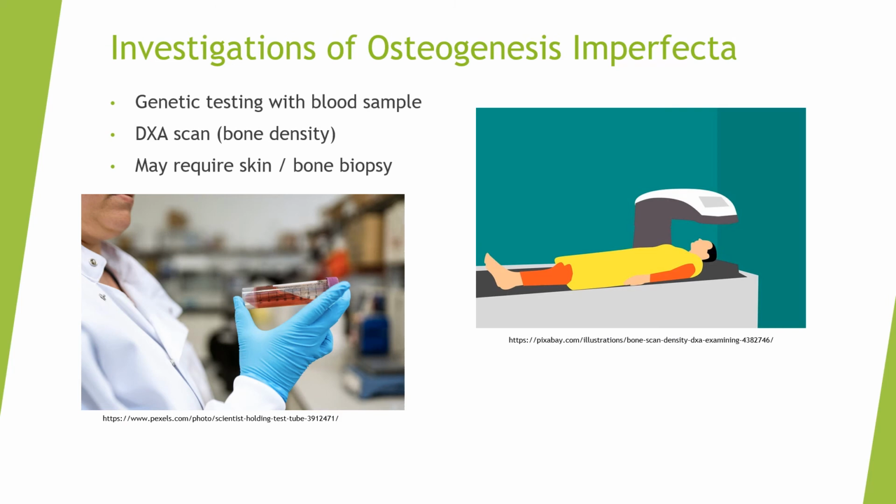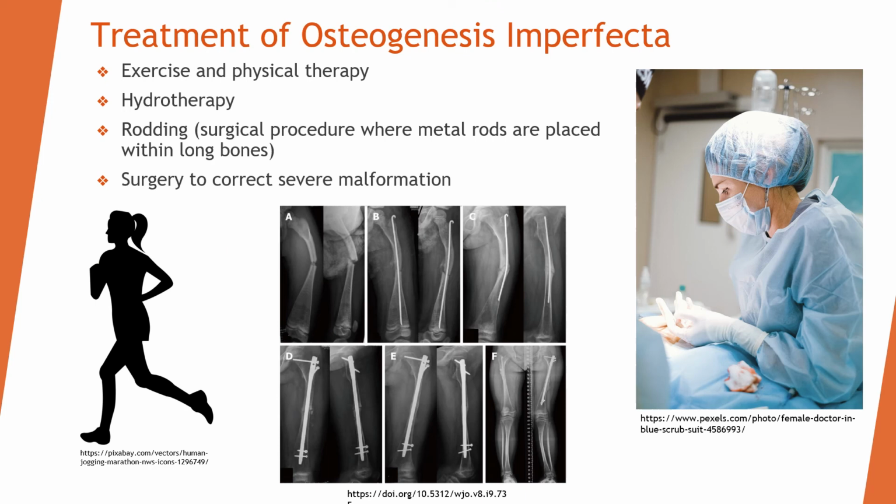Some investigations that can be done include genetic testing with the blood sample, DEXA scan for the bone density, and these may require skin and bone biopsy as well. Treatment of osteogenesis imperfecta includes hydrotherapy, exercise and physical therapy, rodding, which is the placement of metal rods surgically within the long bones to reinforce them, as well as surgery to correct any severe malformations.